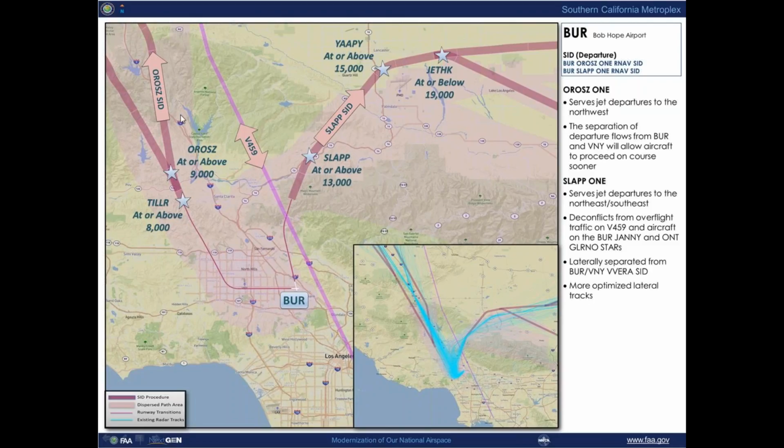The Aros 1 serves jet departures to the northwest. The separation of departure flows from Burbank and Van Nuys will allow aircraft to proceed on course sooner. The SLAP 1 SID serves jet departures to the northeast and southeast and is deconflicted from overflight traffic on Victor 459 airway. The aircraft on the Burbank Janney and Ontario Galarno STARs are also deconflicted. Additionally, it's laterally separated from the Burbank, Van Nuys, and Vera SID. It provides more optimized lateral tracks.